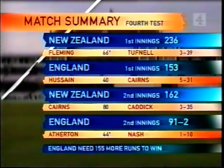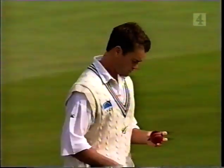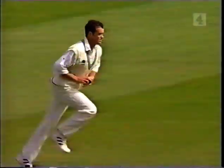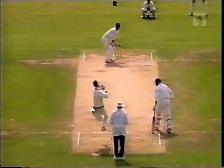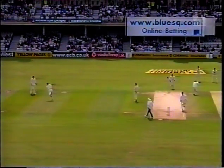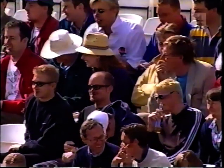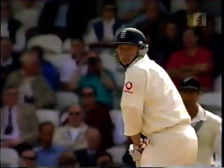We're going to pick up play now with no addition to the overnight score. Dion Nash is bowling to Graham Thorpe, and in the commentary box are Dermot Reeve and Richie Benaud. First run of the morning to cheers from a ground that's not yet packed, but they're still streaming in through the turnstiles.